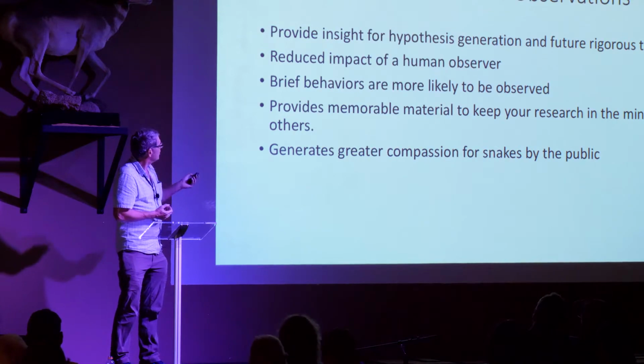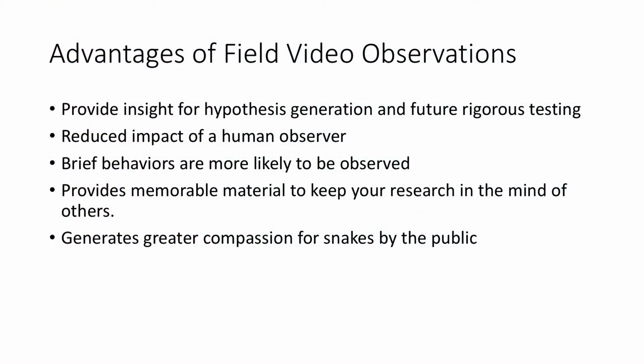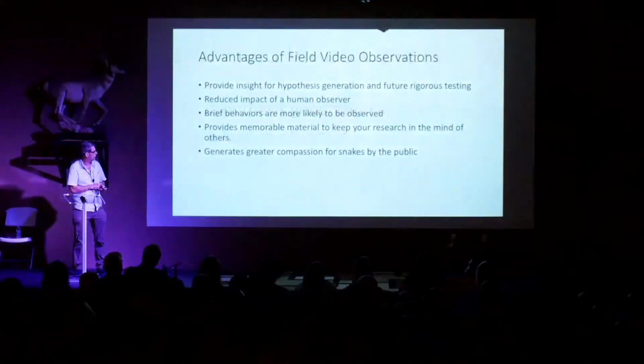So this kind of natural history observation is really a great way to get insight for hypothesis generation and figure out how to actually test things in a highly rigorous fashion. The nice thing about the way I do this, where I set a camera up and leave, is you reduce the impact of the human observer. Brief behaviors are more likely to be observed when you do long videos and you're not there. You get really memorable video in some cases. It helps get your stuff out there so that other people will see it.